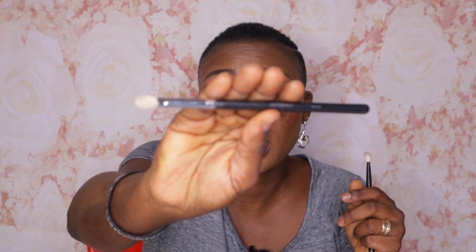Okay, now when it comes to applying my crease color deep within the crease, I have two brushes I reach out for the most as well, and these are the Morphe M433 brush, which look just like this. If you know the Sigma Mark 217 brush, it's a similar cut, a similar shape. It's a bit pinched in right here at the ferrule, a bit tapered at the tip. Sigma also has this brush, the Sigma E25. I own that Sigma E25 brush. I reach out for it at times when it's within reach.